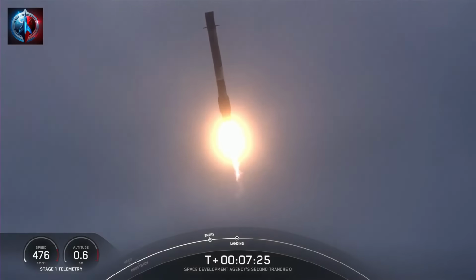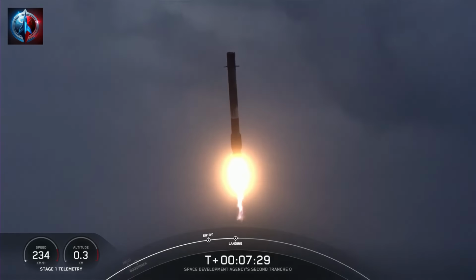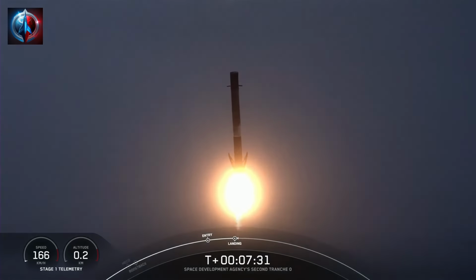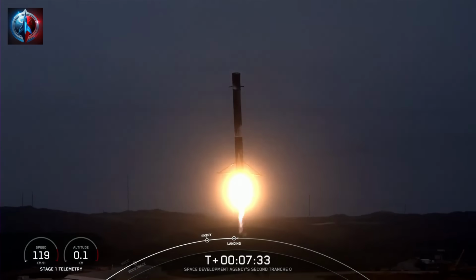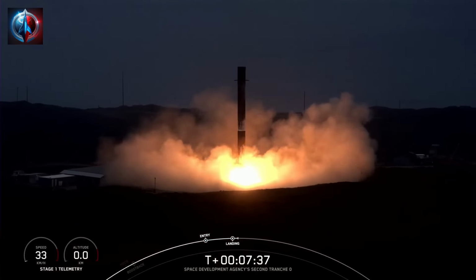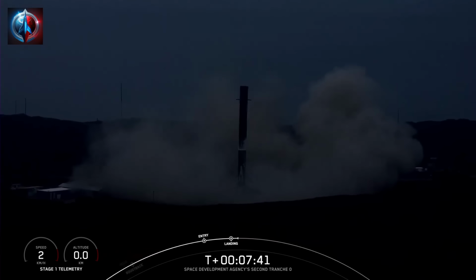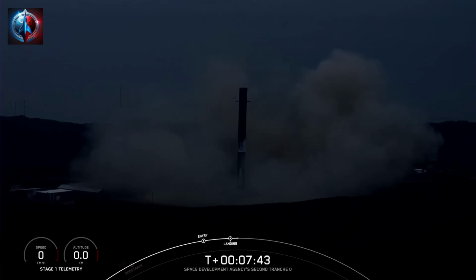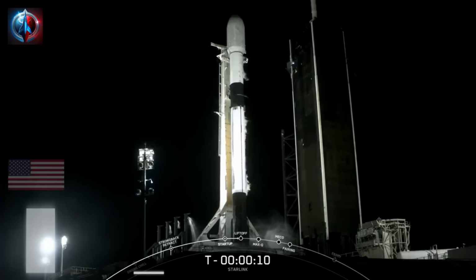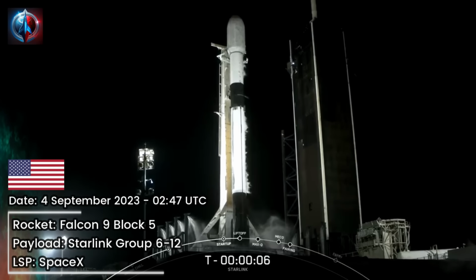Stage one landing burn. And there's that confirmation of landing burn start. This burn should last just around 15 seconds or so. Stage one landing leg deploy. Stage one landing confirmed.